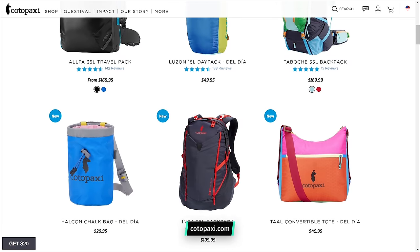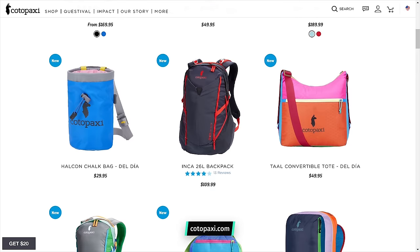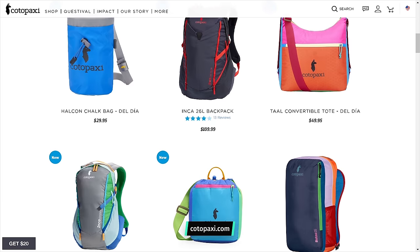There's really no question that you've got a Cotopaxi pack on when you take a look at a lot of their branding and the color choices that they use. You've got this blue color and this kind of orange reddish color that creates a very big pop of contrast.